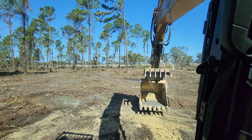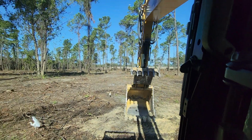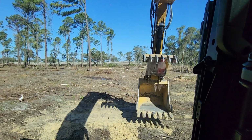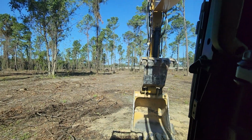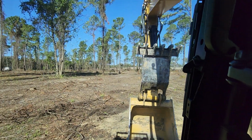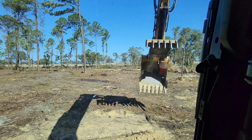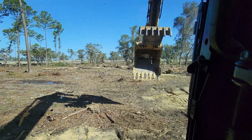But you know, you don't want 6 or 8 trees stuck in yonder and you rubbing it on different stuff for 45 minutes trying to get them out. The teeth could be a little bit better, but like I said, I think anymore a lot of this stuff is dirt and demolition, and not so much for land clearing.